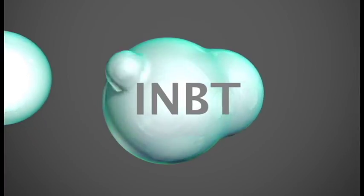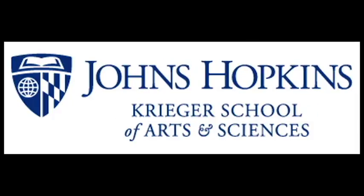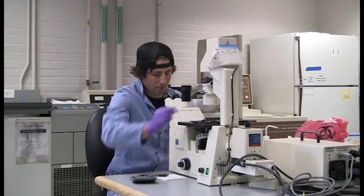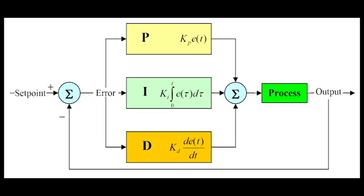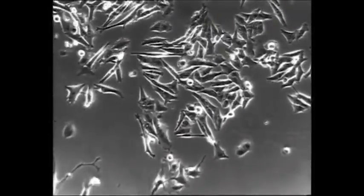Combining talents from researchers working in the schools of medicine, engineering, and sciences, they are unraveling the fundamental mechanisms by which cancers develop and spread throughout the body. By synergizing the capabilities of molecular cell biology with engineering analysis of complex systems to understand the ways in which disease states arise at the cellular level.